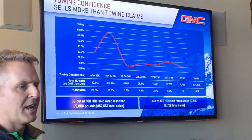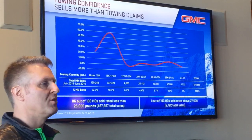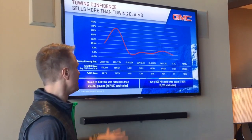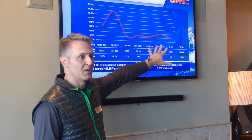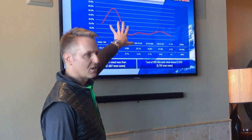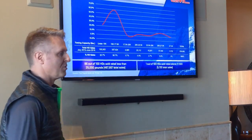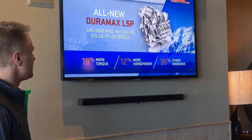So when we take a look at how we take our resources and how we focus them for the benefit of our customers, we strategically have not chased a claim for a max towing number. We said, let's give this customer, the bulk of our customers, the best towing experience that we can. So how do we do that?